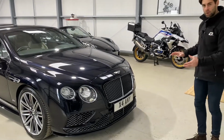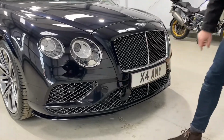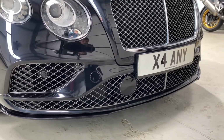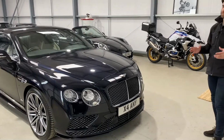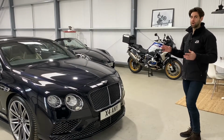Also, at the front end of the car, thing to note, this little eye here, this is the adaptive radar cruise control. That is part of an overall package called the Premier Specification. Now, not many Bentleys get this. It's a very expensive specification. It's in excess of £5,000. We will show you more about that as we go around the car.